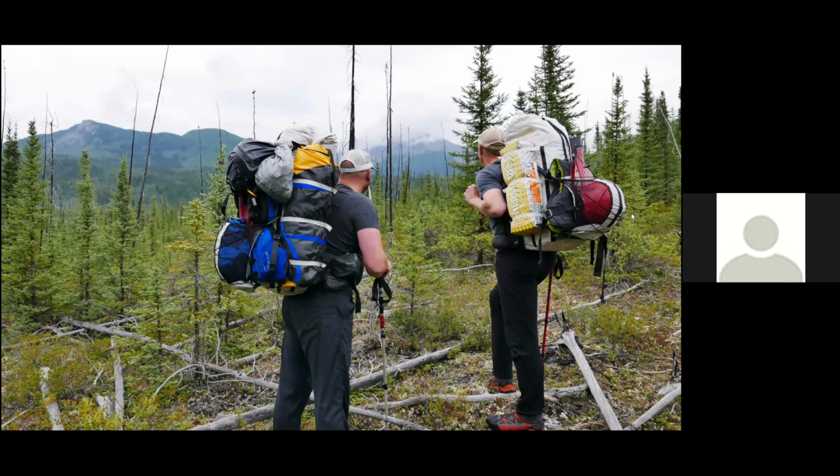So this is the first time we hefted these packs up. We're about 20 pounds over the recommended weight for these packs. You can see we got things strapped on everywhere. It was a buggy, sweaty, sort of miserable climb up into the Alpine.